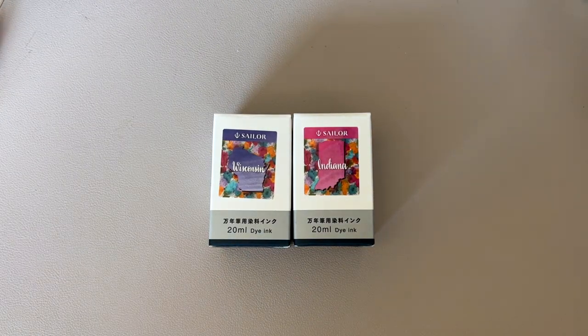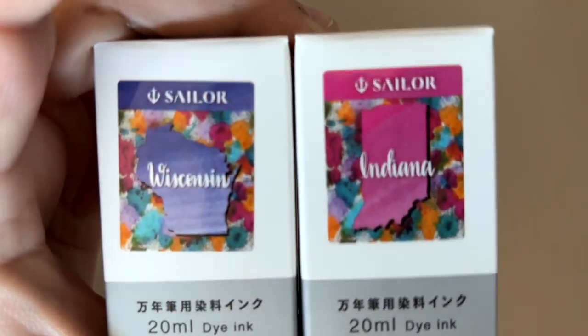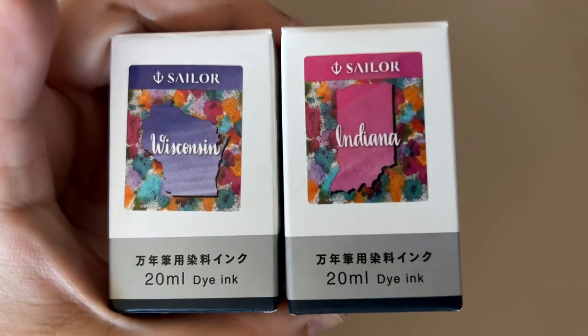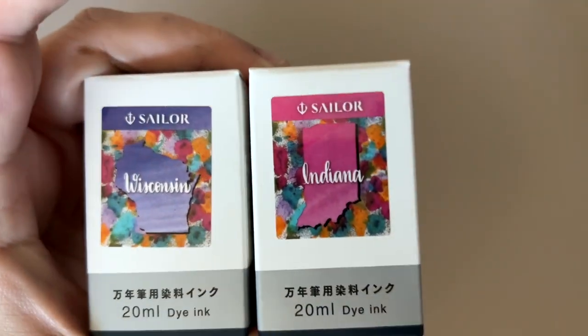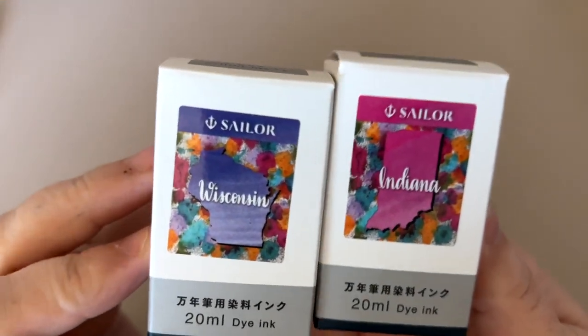It's Amanda, and I am here with an ink video that I'm very, very excited about. We have the newest 50 states from the Sailor 50 States line. We have Wisconsin and Indiana. The colors are amazing, from what I can tell, and one of these is very near and dear to my heart. So, before we get my swatch supplies ready, we'll talk about these.